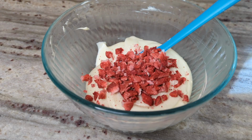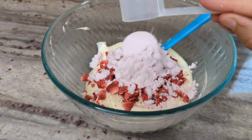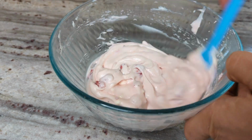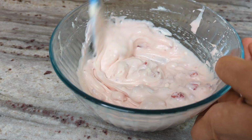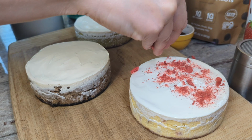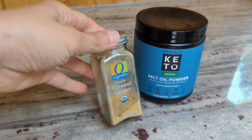So the 3 flavors of cheesecake that I did back in August, there was the strawberry cheesecake that used the strawberry MCT oil powder, as well as crushed up honey nut cereal for the crust. Oh my gosh, that combination was so good. I also used freeze-dried strawberries on top as the topping and in the filling to give that extra bit of color and flavor punch. It was so good.